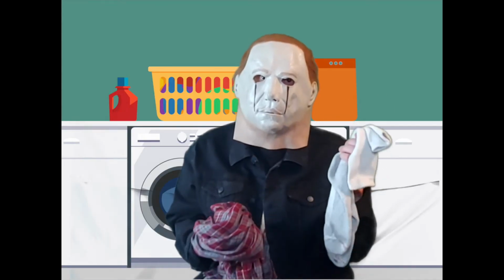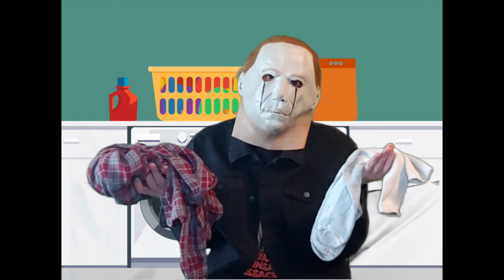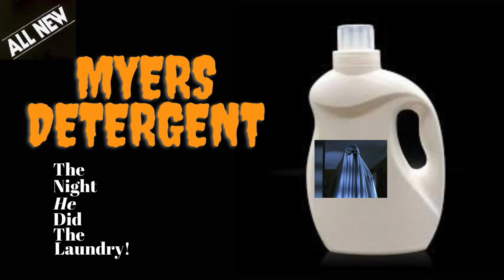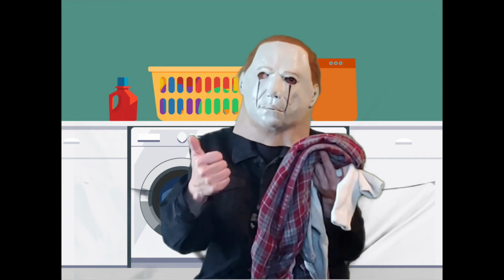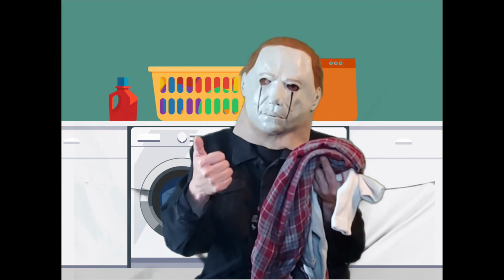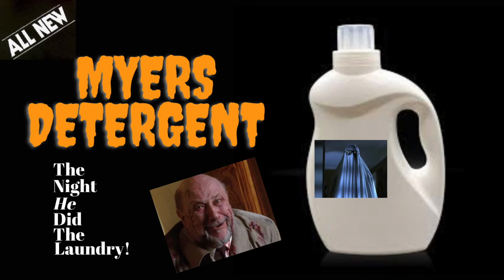Got tough stains on your clothes and no matter how many times you run them through the wash, they never come out? Try our new Myers brand detergent. Guaranteed to lift that dirt away just after one wash cycle. Now with advanced stain lifters and hypoallergenic for sensitive skin. Myers brand detergent is Loomis approved.